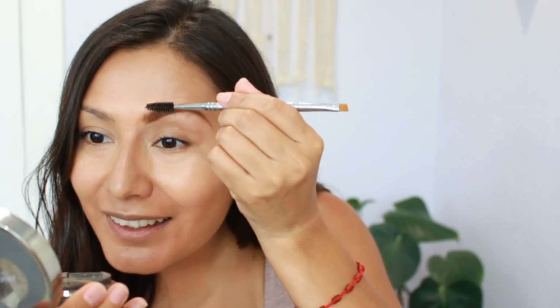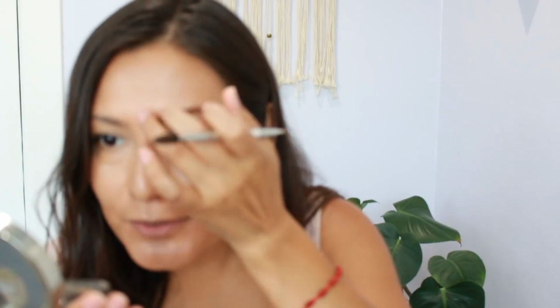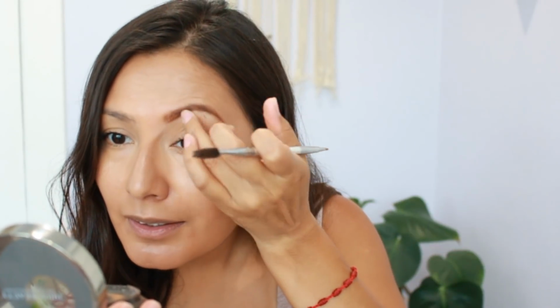Okay, so I don't think this color is working for me. It looks a tad bit too red. I don't know if you guys can see it, but this is not something that I would use, to be honest, especially the color. It's also very creamy, so when I blend it out, it kind of blends out into the outer part of my brow, so I have to clean it up. So far, I'm just not enjoying this.